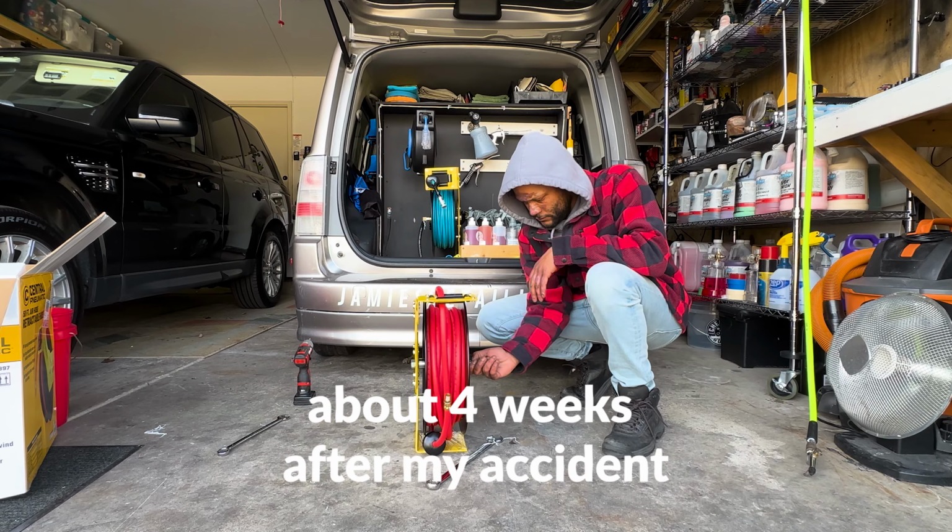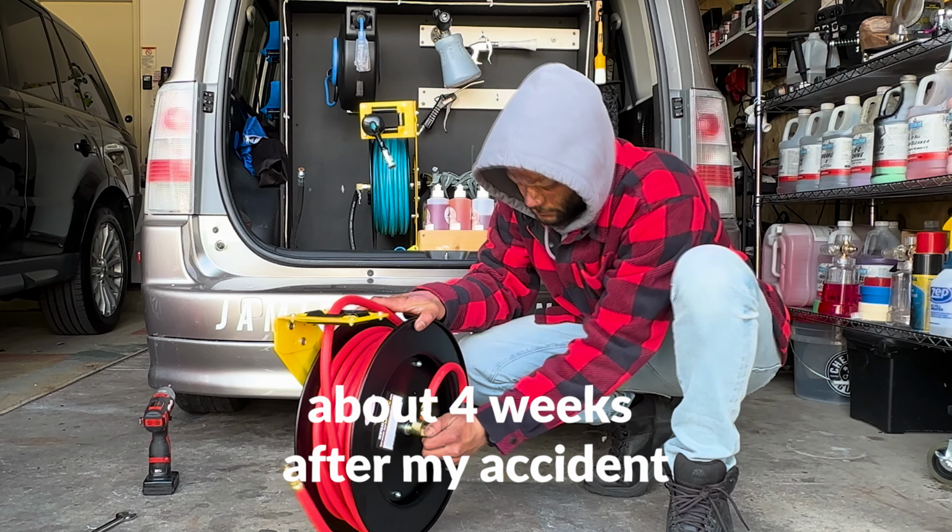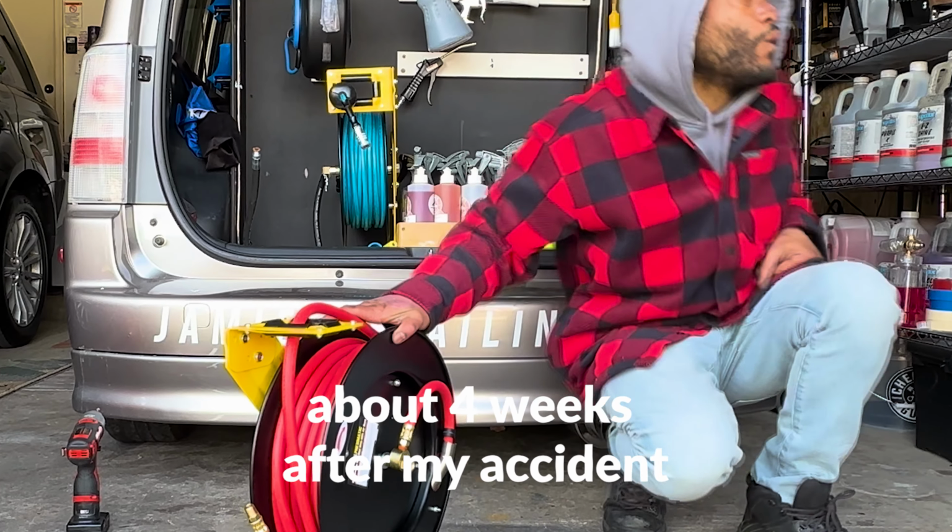I was obviously a little beat up about it at first, and I didn't look like this at first, guys. I would say the first 4 weeks were pretty rough, because dang, you can't get used to looking like that, I promise you guys. But after I was fully healed up, it took 4 weeks till my skin was healed, I was able to make an appointment with a dermatologist and then a plastic surgeon.